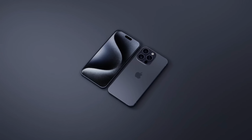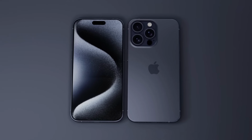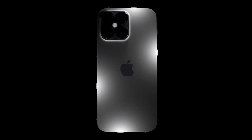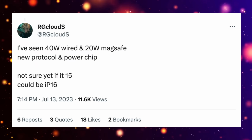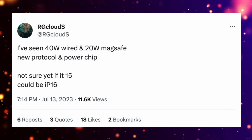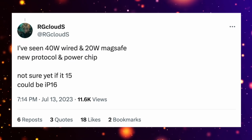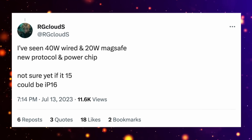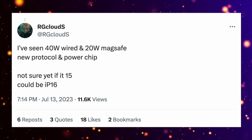That's right, folks, after about 4 years, finally, we're going to get another leap in upgrade in charging speeds for the iPhone 16 Pro models at the very least. We've had a report come in from RS Cloud S, who has reported that next year the USB-C charging speeds could go all the way up to 40 watts. Then the actual MagSafe charging on the back could also increase from 15 watts all the way up to 20 watts.